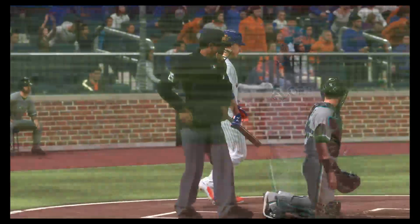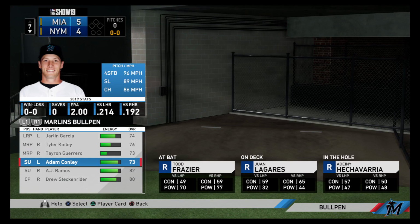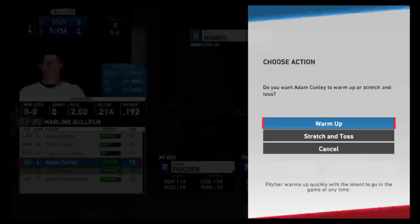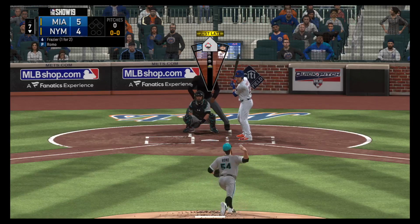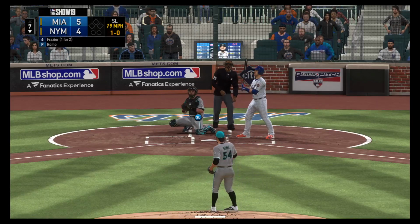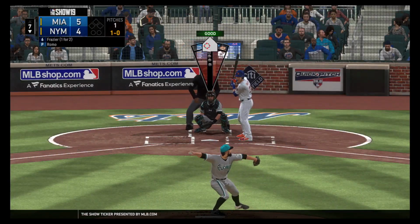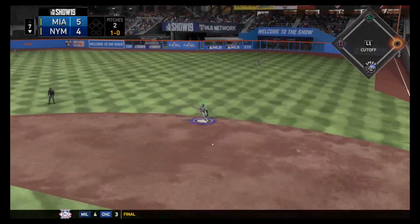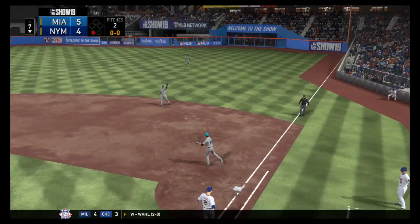Sergio Romo gets the call from the pen to take over on the mound and start the home 7th. Digging in now, Todd Frazier, 1 for 2 with a double on his line thus far. Close there, but he doesn't get the call with the breaking ball. Smoke toward the hole. And Walker's throw is in time for out number 1.